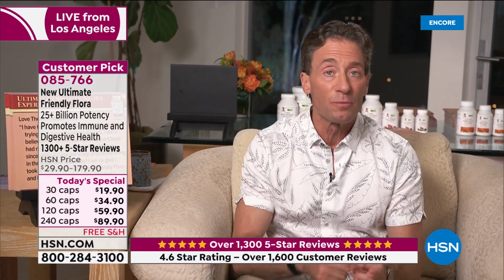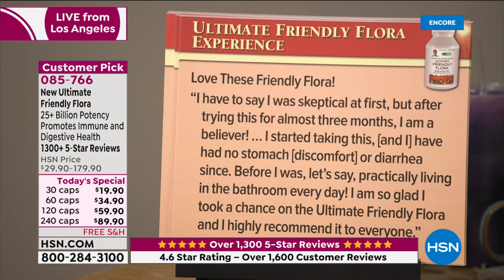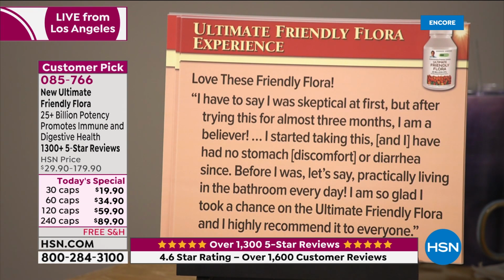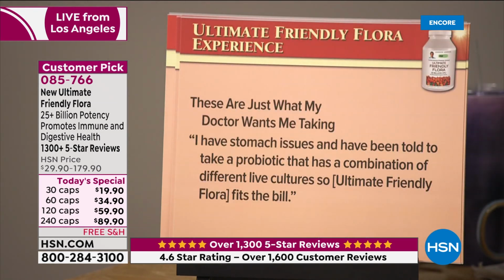So we'll get to PC liver and brain and liver antioxidant extracts in just a moment. But I just wanted to go through some of these reviews quickly if I could. So first one, love these Friendly Flora. I have to say I was skeptical at first, but after trying this for almost 3 months, I am a believer. I started taking this and I've had no stomach discomfort or diarrhea since. Before I was, let's say, practically living in the bathroom every day. I'm so glad I took a chance on the Ultimate Friendly Flora, and I highly recommend it to everyone.